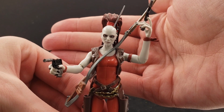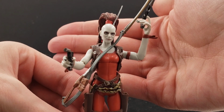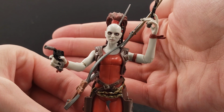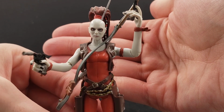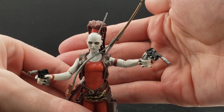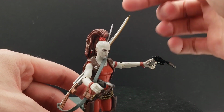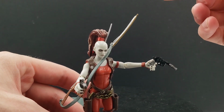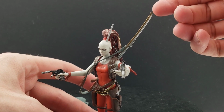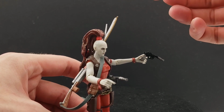So I'm not exactly sure what her species is, but she is very interesting. Very neutral expression she has. Nice paint apps. Skin tone has a kind of a glow to it. Very neat. And Aurra is known for having a remote implanted in her head, and that is reflected here with the antenna. And it's much more subtle on this action figure, I think, than on the Clone Wars version. And it is painted silver, while on the Clone Wars one it's just painted basically the same color as her head.